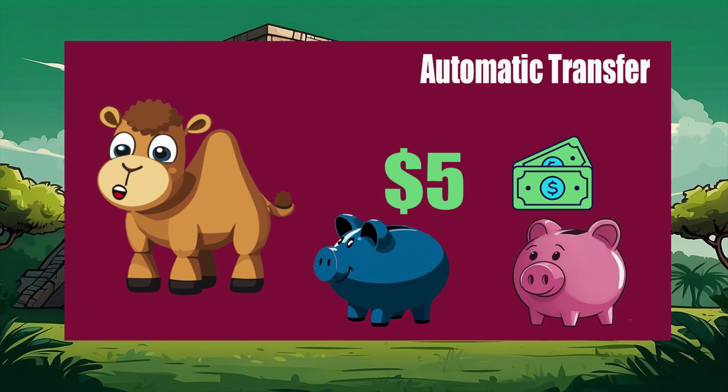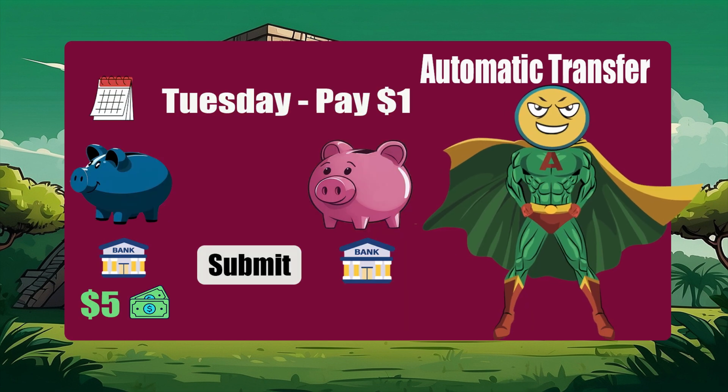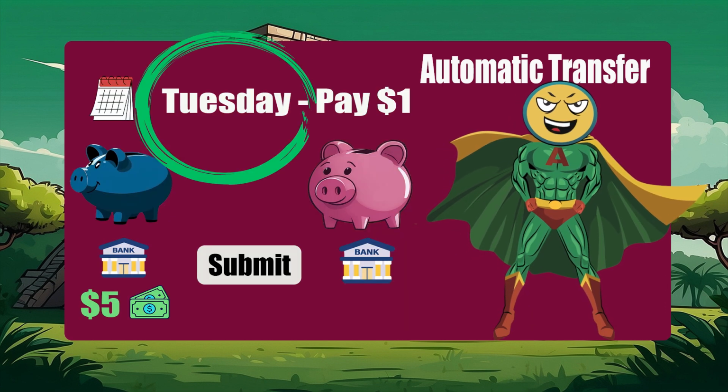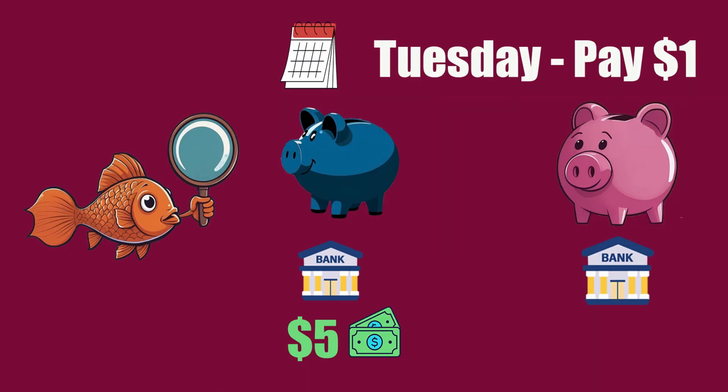Mr. Autopay, I want to send $5 from my checking to my savings. Can I do that? Why, I sure can, Brody. All we need to do is choose the day. We choose the amount. Now, we verify the transfer.